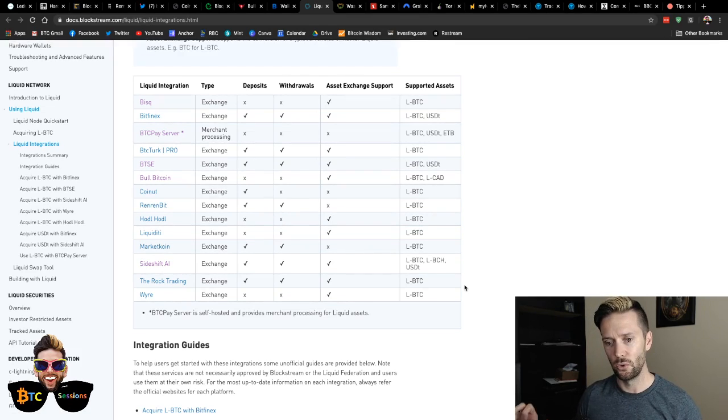SideShift allows you to switch between various different coins, stablecoins, and Bitcoin and Liquid Bitcoin, and you don't have to sign up with any sort of ID or anything like that. So you can do small trades there. Now, beyond that, once you clear the hurdle of actually obtaining Bitcoin, what's your next step?